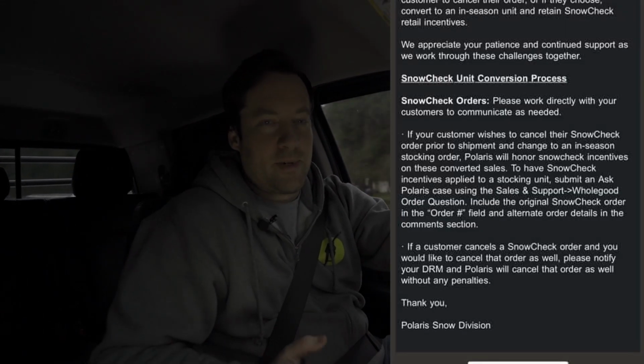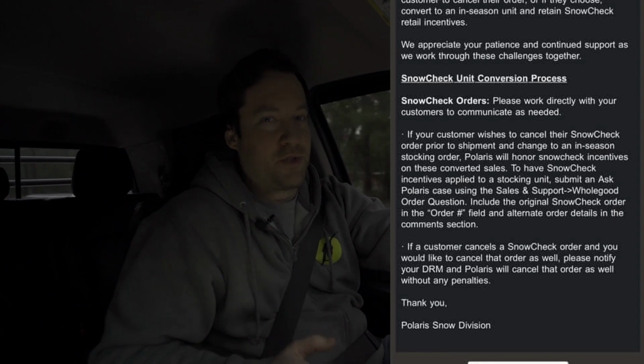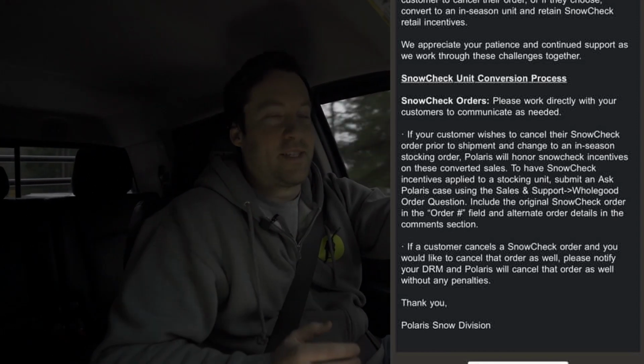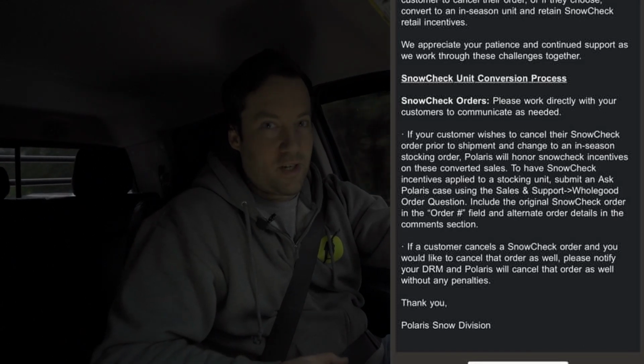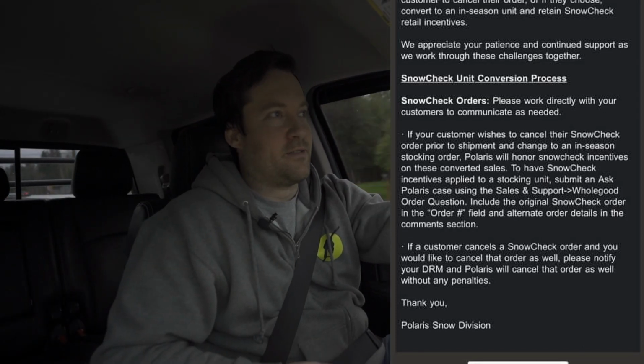The other thing that this email said was that Polaris would actually let Snowcheck owners cancel their Snowchecks and essentially be able to transfer it to one of the in-store, on-the-floor units that their dealer has in stock. They'd also honor the Snowcheck incentives that owners ordered with their Snowcheck. So if this email is true, you may want to contact your dealer and see what your options are, to see if your sled is going to be delivered soon or if it's going to be a much later delivery date, and just kind of go from there.